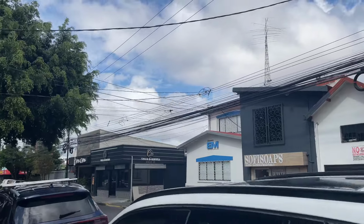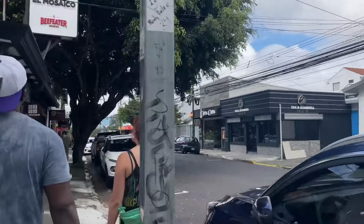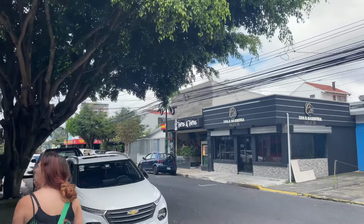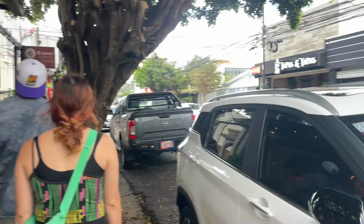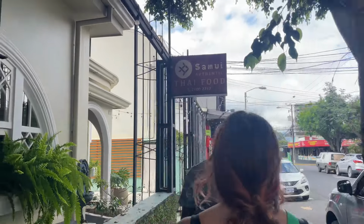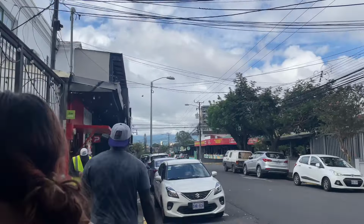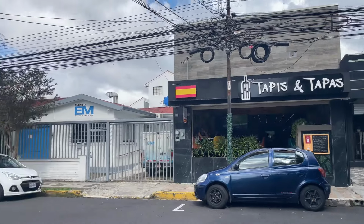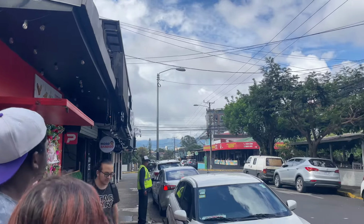Sophie Soaps. Skincare treatments, natural products. That's kind of cool. Taps and tapas. That looks amazing. And Mosaico. Oh, that looks kind of vibe, too. Look at all these cool, hip places for cool, hip people like us. Oh, Thai food, really? Have you guys tried it here? No. Would you be open to it at one point? Perhaps. Do you guys want to eat? There's tapas too. I mean, there's so many places to choose from. Is there more stuff further down?